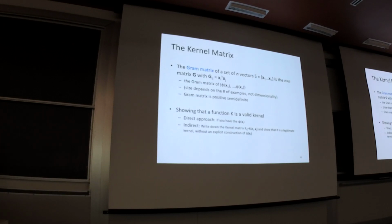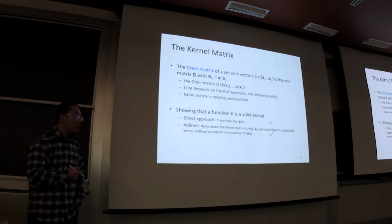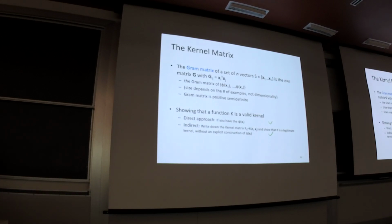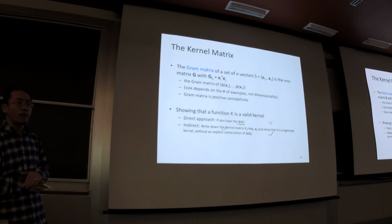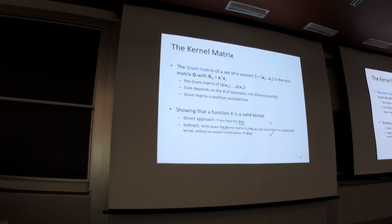So, to summarize, we have two ways to prove a function is a valid kernel. The direct approach is to find the underlying mapping. If you can find the underlying mapping and show that the function is equivalent to the inner product after feature mapping, you're done. But if you cannot do that, you can compute kernel matrices for any finite set of vectors and verify whether the kernel matrix is positive semi-definite or not. Someone may question whether this is rigorous. Of course, what I said is just reasonable reasoning. It does not necessarily represent a rigorous proof.